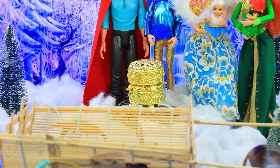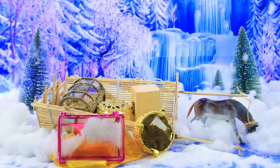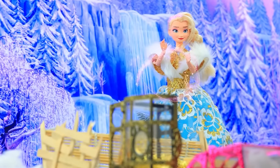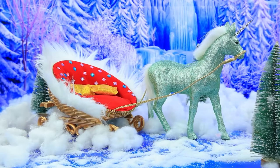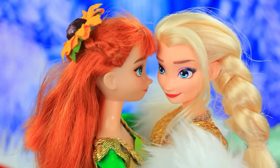The cart has arrived. Let's stack up the gifts. Oh, there's so much. Oops, the cart couldn't stand the luggage. Well, that's not good. It's okay, we'll fix it. Stop it, I'll conjure you a great sled. Voila, a luxurious sleigh with a unicorn appeared. Wow. Oh, what a beauty.